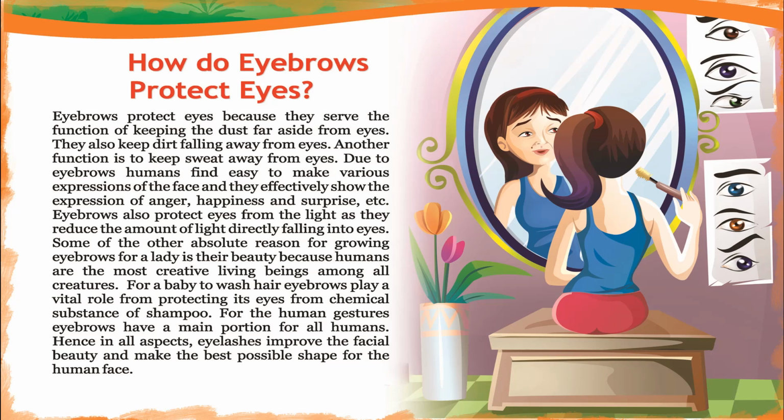Eyebrows also protect eyes from the light as they reduce the amount of light directly falling into eyes. Some of the other absolute reasons for growing eyebrows for a lady is their beauty, because humans are the most creative living beings among all creatures. For a baby to wash hair, eyebrows play a vital role in protecting its eyes from chemical substances of shampoo. For the human gestures, eyebrows have a main portion for all humans. Hence, in all aspects, eyebrows improve the facial beauty and make the best possible shape for the human face.